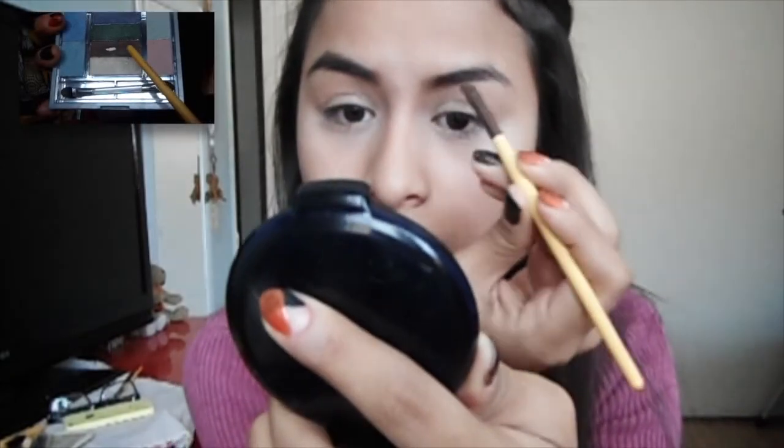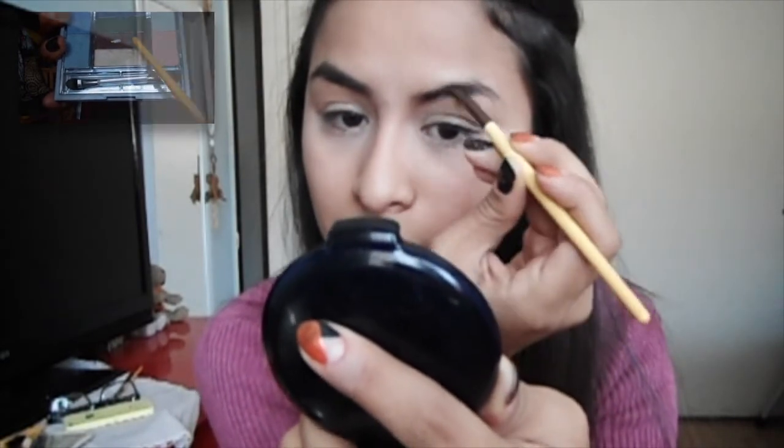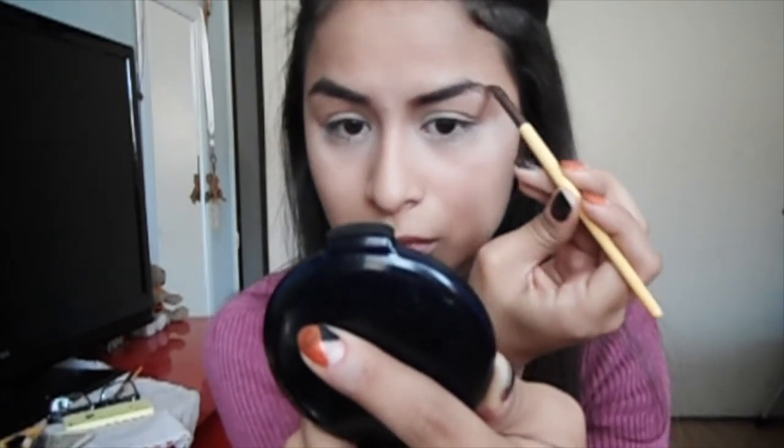On to everyone's favorite subject, eyebrows. I don't really have a super difficult technique for how I do mine. I just go ahead and take this brown eyeshadow and fill my eyebrows in, following the natural arch, more like the shape that I usually have. I just like them to look a little bit fuller.